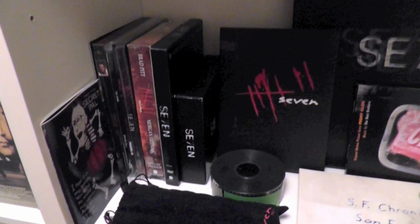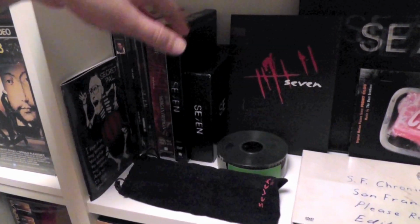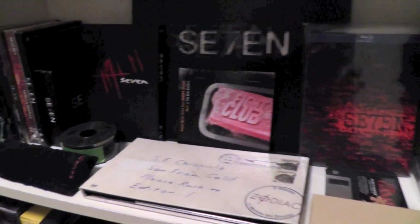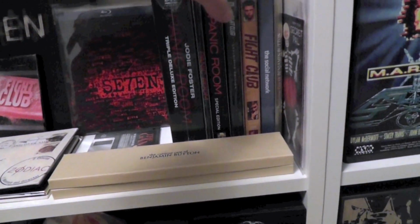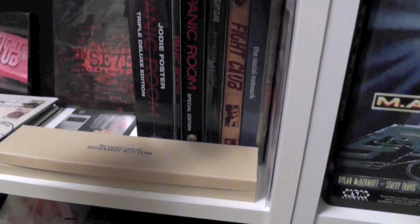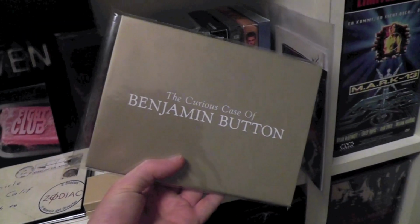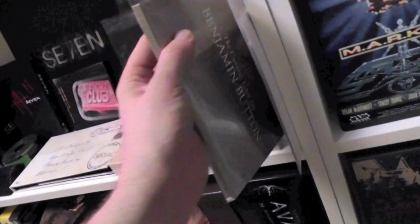Well, I guess you've seen most of these items, but basically here I've got some of my various Seven releases. Got the Seven Laserdisc, Fight Club soundtrack. Then over here we got some of the other movies, like Panic Room, Fight Club, Social Network, and this is actually the only release I have of Benjamin Button. It's actually a DVD screener. Not really sure to whom this was sent, but it's a screening copy disc. So it's kind of rare, to say the least. More Fincher stuff here, and most of this has been reviewed as usual.